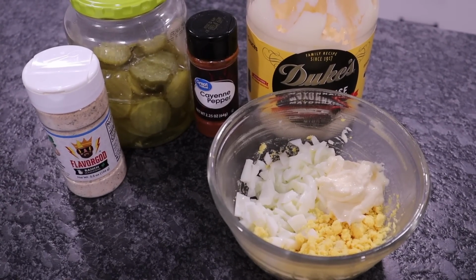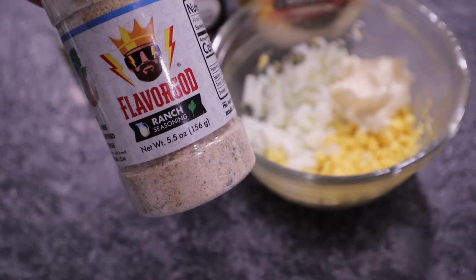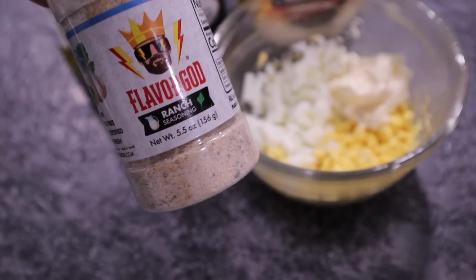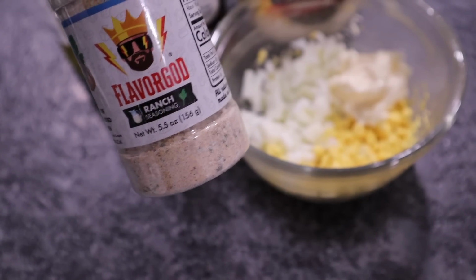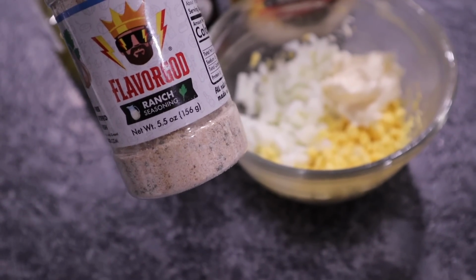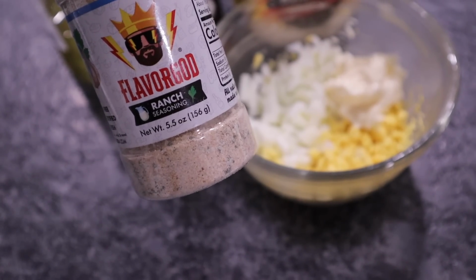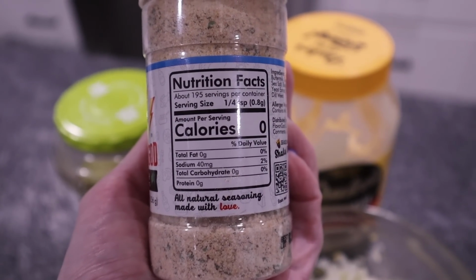I'm gonna add in mayo, powdered ranch seasoning. Pick your favorite. I'm using Flavor God. I like it because it doesn't have any maltodextrin, sugar, or anything else like that added into it, so I don't have to worry about a blood sugar spike. The amount you add will be personal preference. It just depends on how much you like the ranch flavor. I'm from the South, so I dump it in.